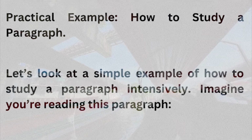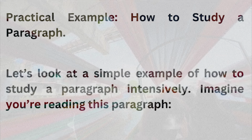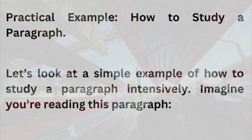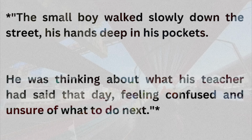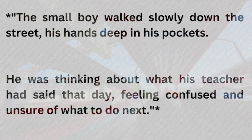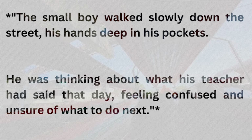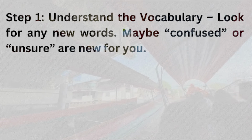Practical example: how to study a paragraph. Let's look at a simple example of how to study a paragraph intensively. Imagine you're reading this paragraph. The small boy walked slowly down the street, his hands deep in his pockets. He was thinking about what his teacher had said that day, feeling confused and unsure of what to do next.